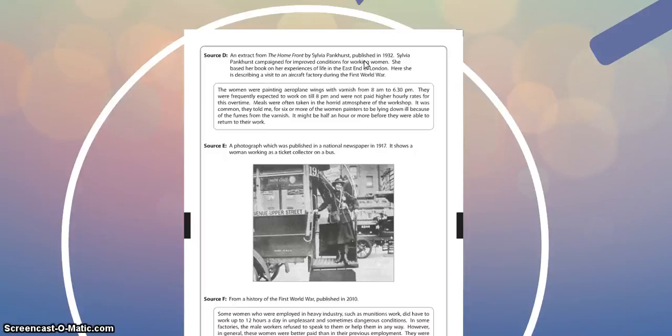So you know this source could be biased. Think about the nature, the origin, the purpose. Think about the origin, okay? Sylvia Pankhurst, active suffragette, published in 1932, looking back on her time during the Home Front, i.e. the war effort, the war engine, what women did at home. It could be exaggerating, it could be glorifying in the danger of the role.